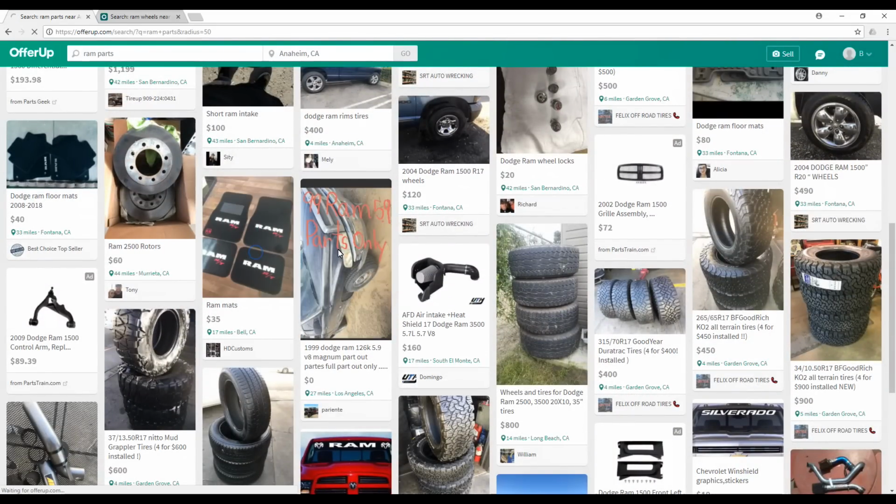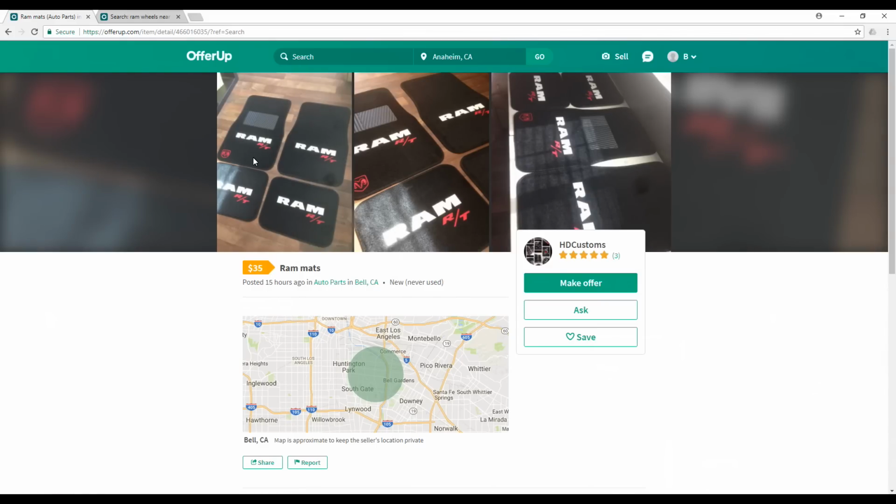Like these things, I don't know if you guys think these are cheesy. They look kind of cool. I've never seen them before. Ram RT floor mats. He posted them 15 hours ago, so it's still a fairly new post, so I wouldn't say that you're going to get them super cheap, but maybe a reasonable offer. Maybe try $30 if that's something that you're into.